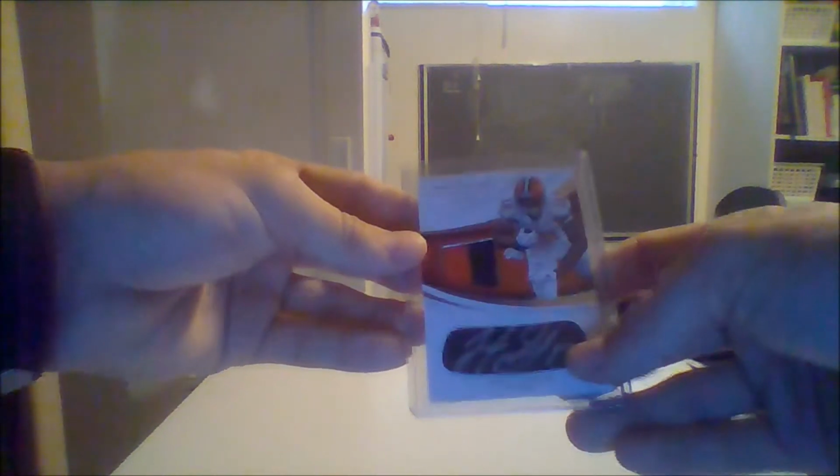I've also received this beautiful Josh Gordon from Luminance, numbered out of 25. Unfortunately, it's in his Browns uniform, but it's still a nice game-used patch and a blue ink signature.